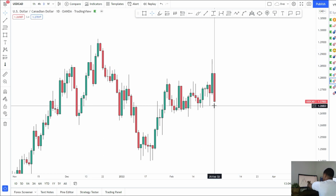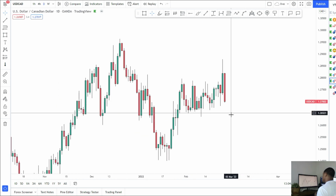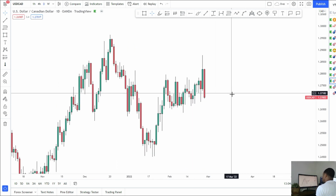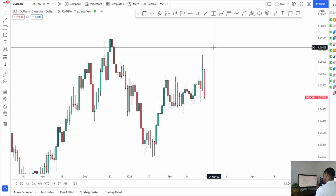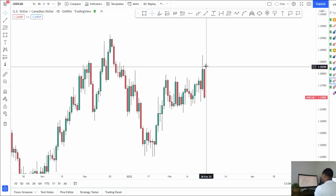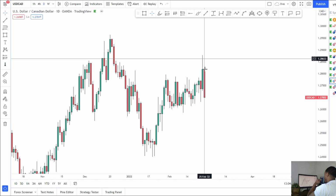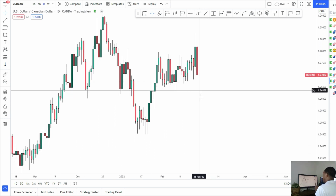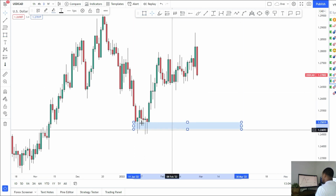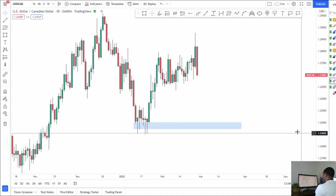Quite an aggressive bearish candle coming right back down. So coming into next week, I'm still just about bullish on USD CAD. I can still see this market pushing to the upside. However, if this was a bit of a false move with that wick and that aggressive bearish candle, I'll be looking for one thing to happen, and if that happens, then I'm looking for a push right back down into this wick area around 1.25.